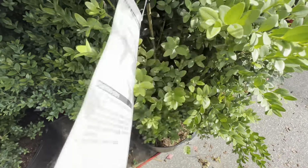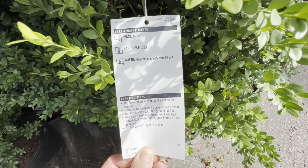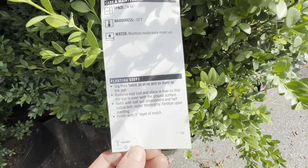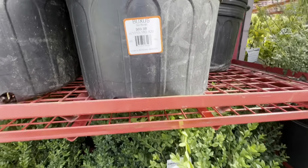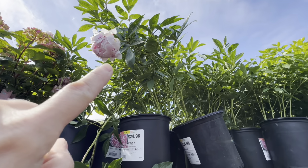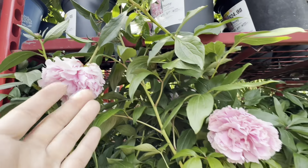As always, guys, let's turn the tag around. Spacing 24 to 36 inches. Hardiness minus 20 degrees Fahrenheit. Maintain moderately moist soil. Very clear planting instructions on the back as well. The asking price is $69.98.